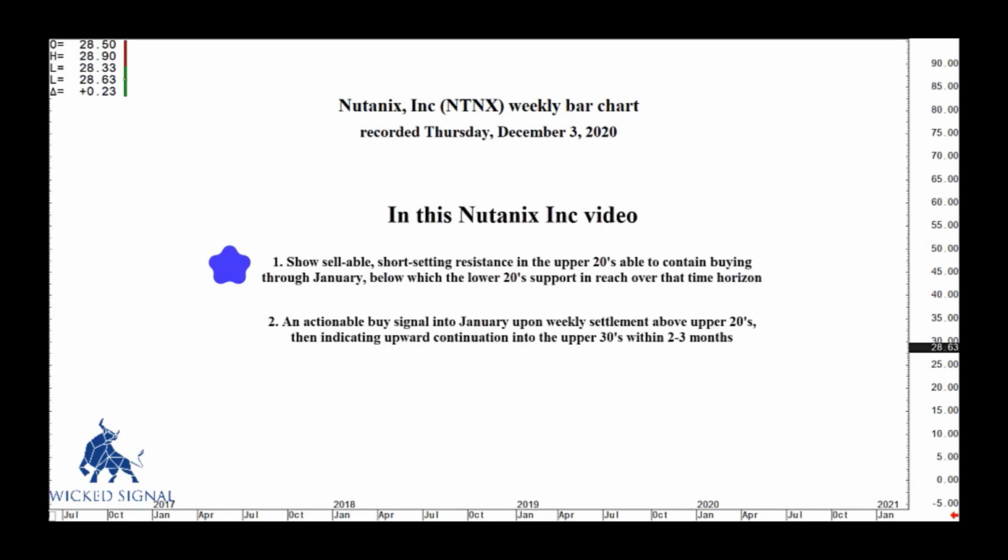So let's get back to the two broader points I'm going to make in this video. One is that I show sellable, short-settable resistance. Sellable meaning if you're long the stock, you may consider getting out of it in anticipation of the possibility of falling back into the lower 20s over the next month or two. Short-settable meaning if you're not in this stock, you can play the short side of the stock by selling calls, buying puts, or outright short selling the stock itself. That's all up to you, of course.